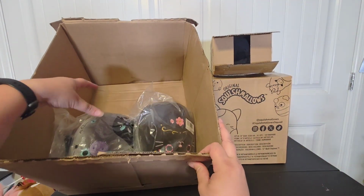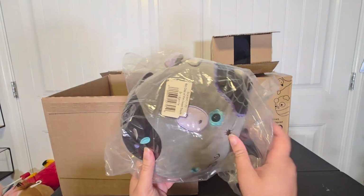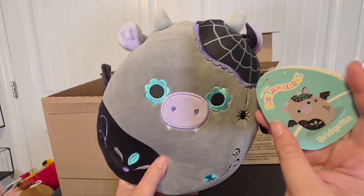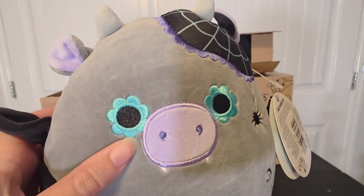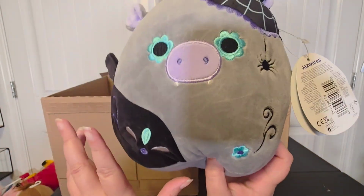And that's not the only Bridget in the box. We've also got a Day of the Dead Bridget. I don't think I even knew that this Squishmallow existed or that it was coming out, but check this out. She looks amazing in this edition. She's got flowers embroidered around her eyes, a little spider coming down on the side. Like, this is so nice.